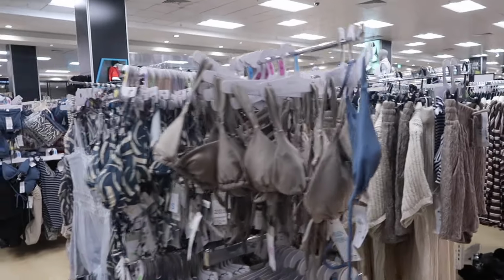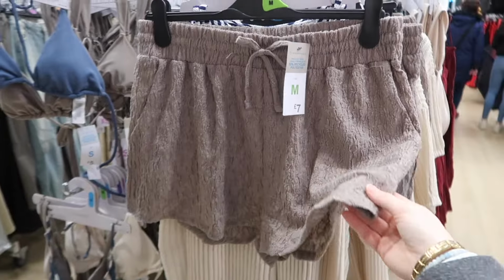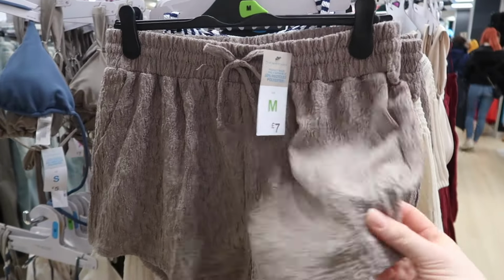I've also spotted these shorts, which I just think are gorgeous. I'm gonna have to get them. Like, how good would these be just for around the pool? Absolutely love those. £7. I'm gonna pick those up.